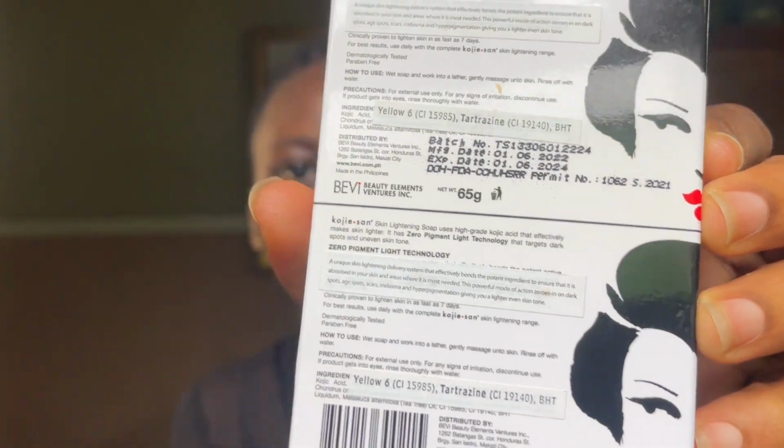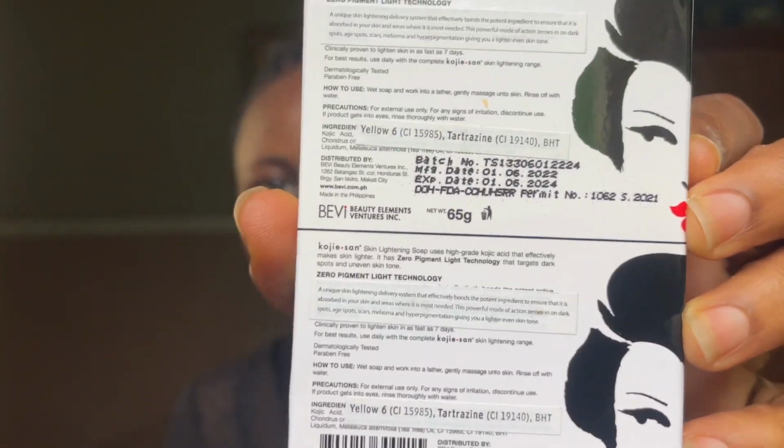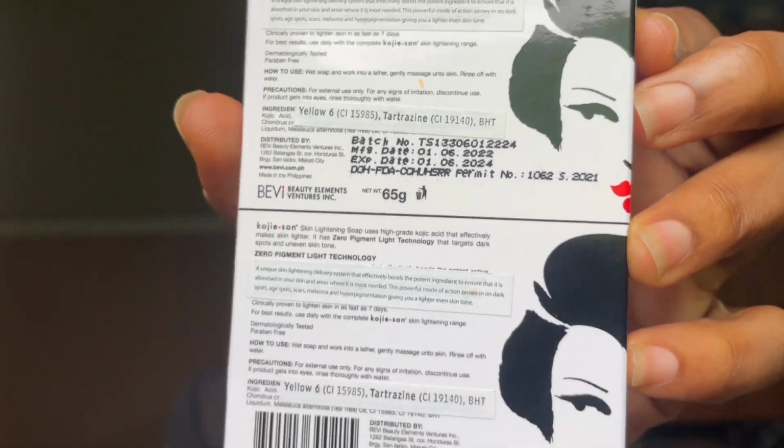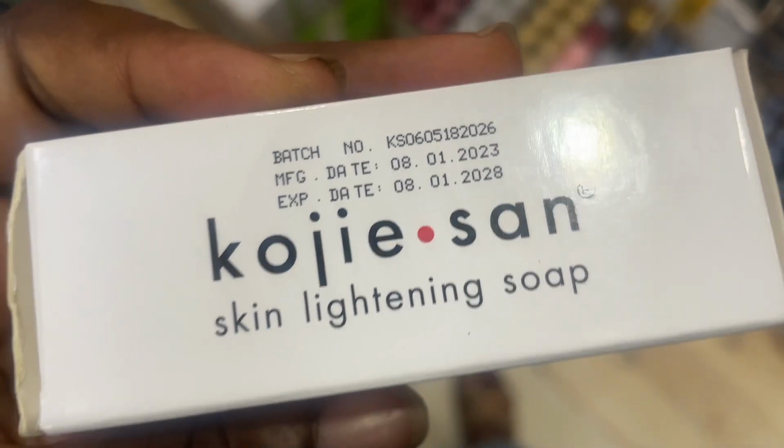Another thing is where the batch number, manufacturing and expiry date is printed on the packaging. If you look at this one, you will know that it is like they stamped it on the packaging. They didn't print it alongside the how to use, the precautions and ingredients. They stamped it on top. But the other fake ones, they printed the expiry date alongside the packaging.